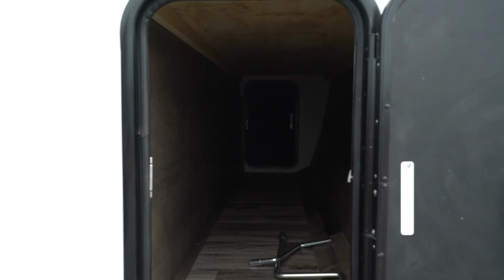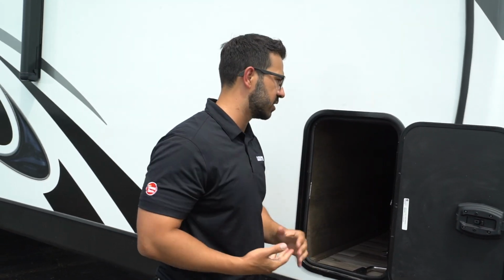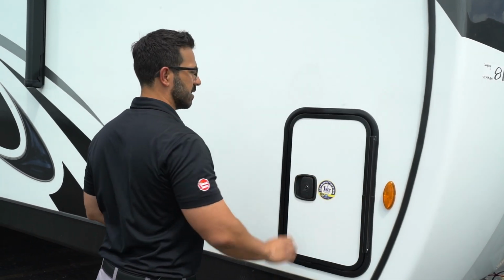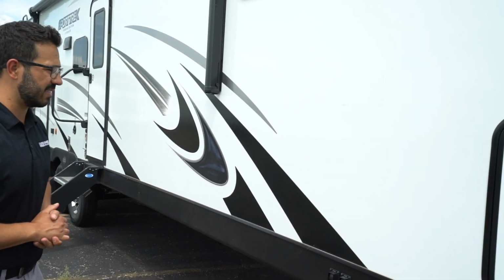Then if you take a look at the pass-through, if I have to have one complaint about this travel trailer, this is probably it, right? You just don't have a ton of pass-through storage. You get so much storage inside that they had to sacrifice somewhere, and as you can see, you did sacrifice a little bit right here, but for me, that is worth it. And you can see, of course, that it is lit in there as well.